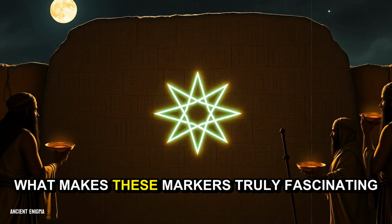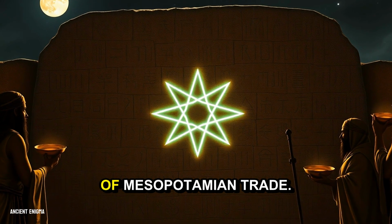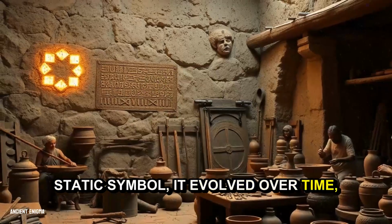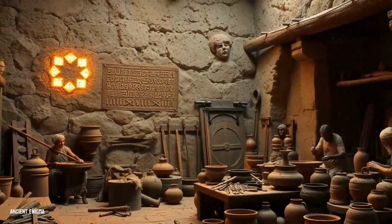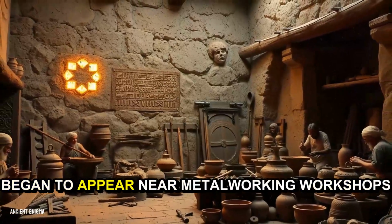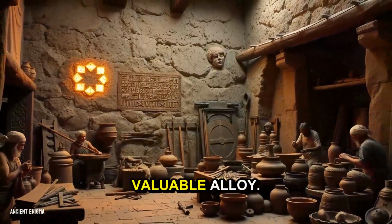What makes these markers truly fascinating is how they reveal the sophistication of Mesopotamian trade. The cuneiform star wasn't just a static symbol, it evolved over time, adapting to new markets and technologies. For example, as the use of bronze became more widespread, the symbol began to appear near metalworking workshops, guiding traders to sources of this valuable alloy.